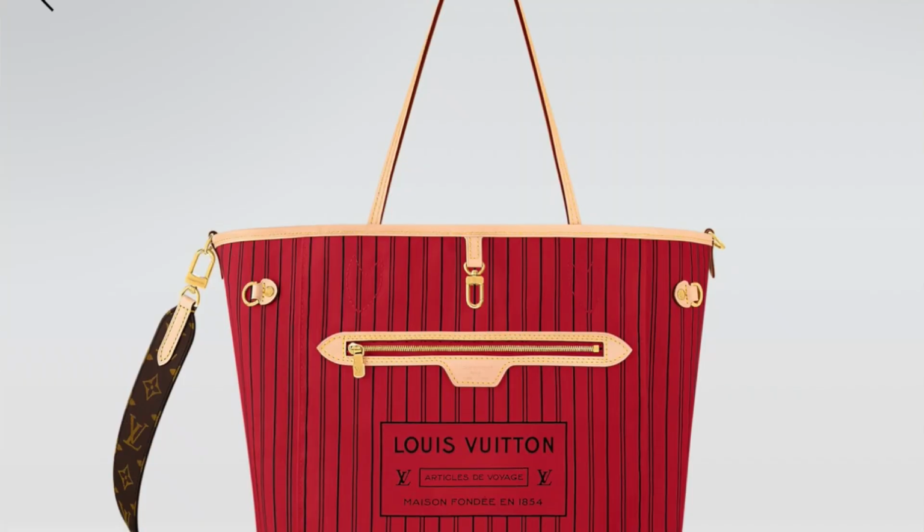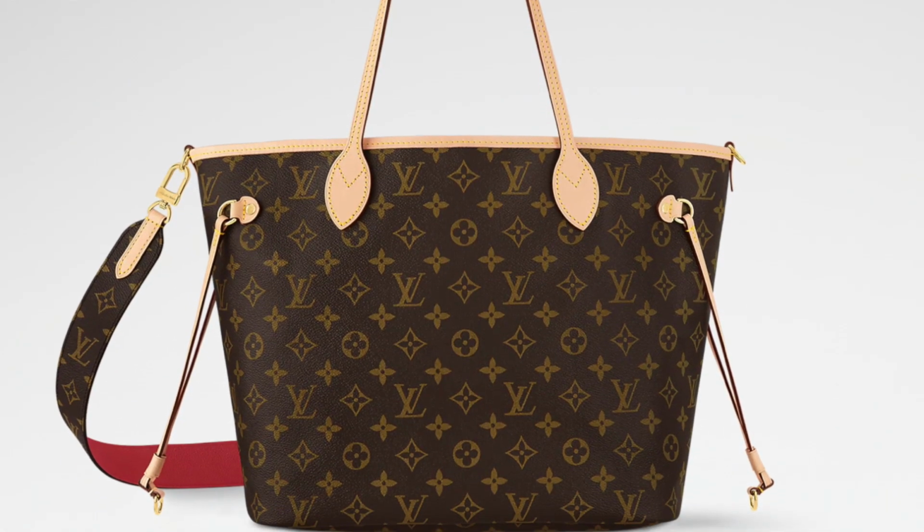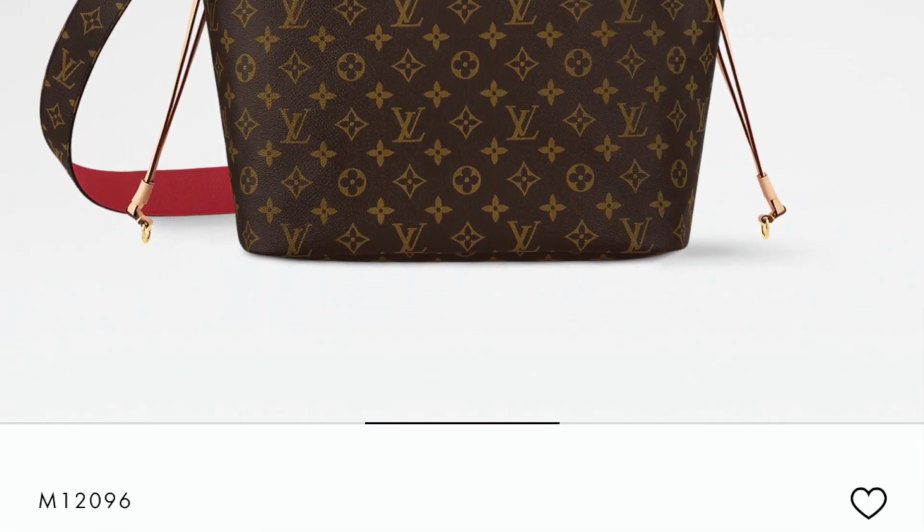So basically, with the reversible totes, they're calling it inside out. And let me just say, even the regular LV tote is reversible. All of them are inside out, as far as the classic monogram. The cloth part you can take to the beach. If it gets sand in it or whatever, it won't be damaging or anything like that.